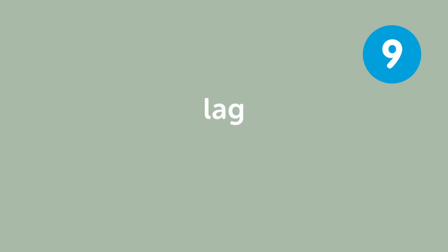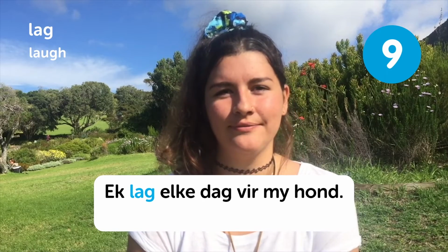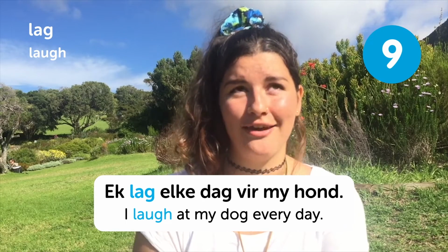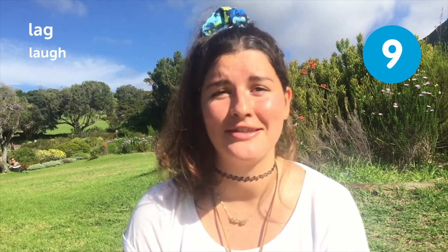Lach. Laugh. Ek lag elke dag vir my hond. I laugh at my dog every day. Lach is such a lekker word. To laugh is the greatest thing ever. So it's important to learn this word because maybe learning how to say it will make you laugh, and then you'll have a happy memory and remember the word, and it's a win-win situation.